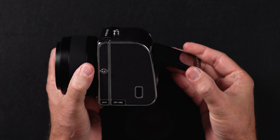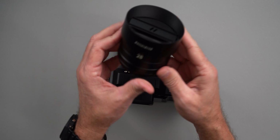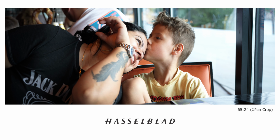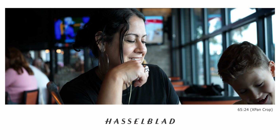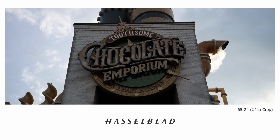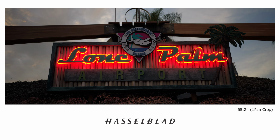However, I've been wanting to buy that camera again, so if I do buy a camera, I think that's the one that I'll probably pick up. Other than that, I've recently got a couple of the lenses for the X2D. I picked up the 75mm and the 28mm as well. So I do want to get out and shoot that camera a lot as well. The images that come out of it are just incredible. I took that camera along with the M8 to Universal Studios and was just firing off some shots. I love the X-Pan crop mode on it. I wish all manufacturers would incorporate different crop modes like that into the JPEG settings. It's just very fun for me personally.